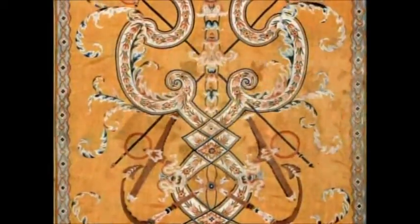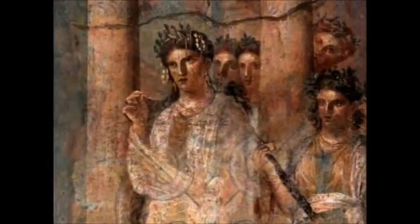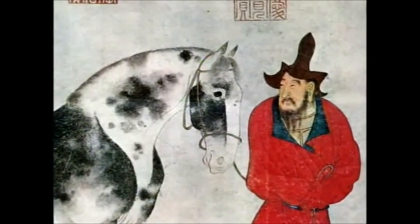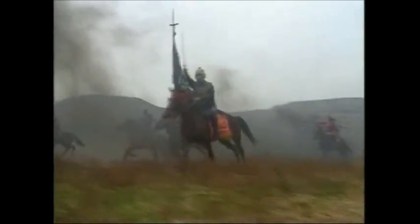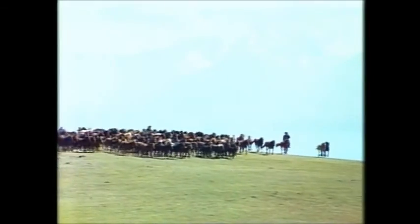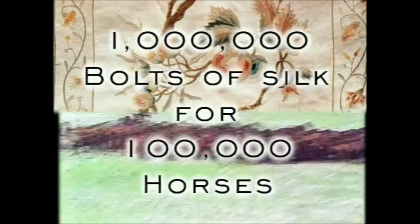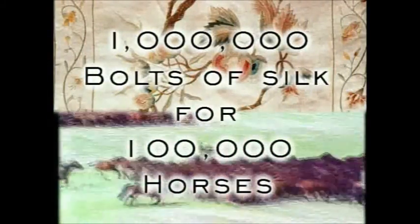Of all the goods traded along the Silk Roads, silk was the most prized. Customers were willing to pay dearly for it. Wealthy Romans paid as much as a pound of gold for every pound of silk. The Chinese, however, had a different obsession. In Central Asia, they found wonderful horses, capable of galloping for days. Horses that would help them defeat their enemies. Eventually, the Chinese were trading 1 million bolts of silk for 100,000 horses every year.